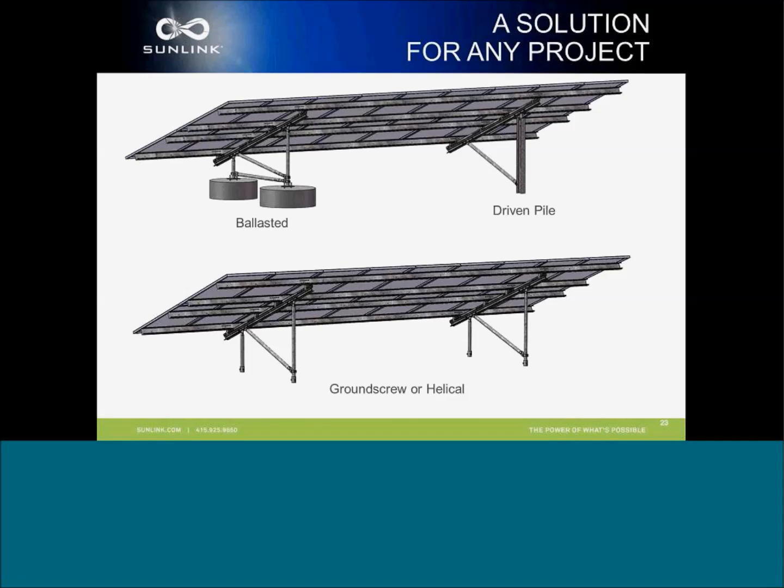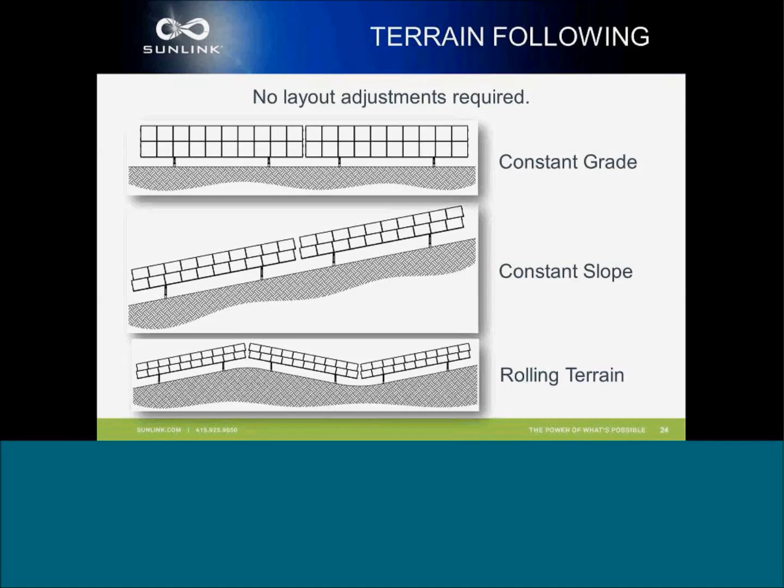If you're driving piles and you encounter a refusal, that foundation can easily be swapped out on the fly with a ballasted footing, which is really an attractive proposition for sites that have significant geotechnical risk. Now, GeoPro also has, as Patrick mentioned, a 20% east-west grade following capability. That's both on constant slope or rolling terrain. And the piles for our system are always installed vertically.